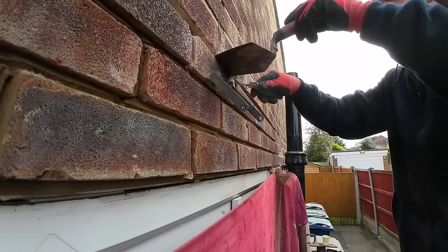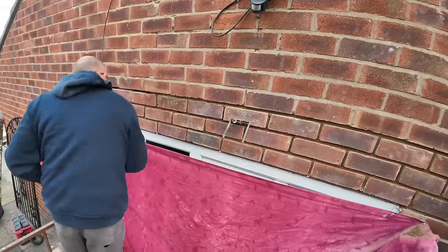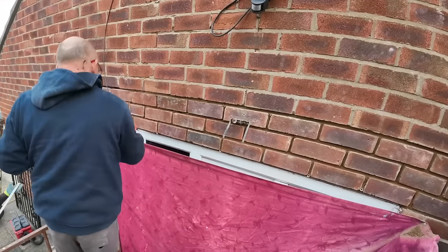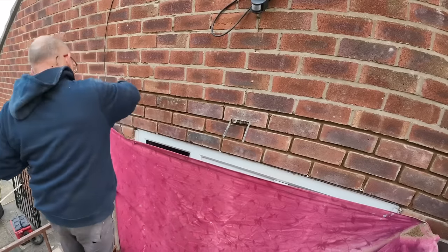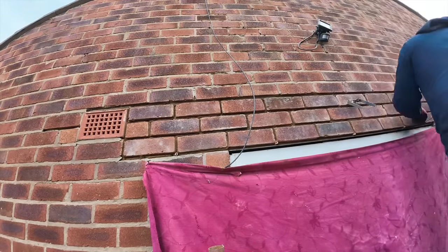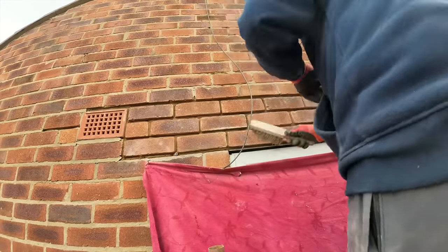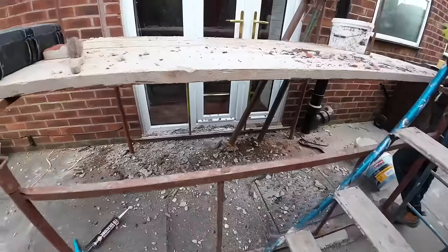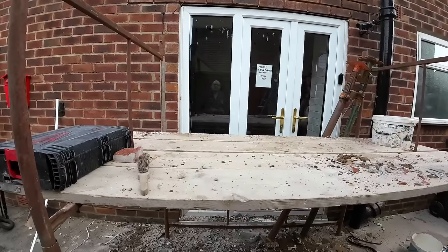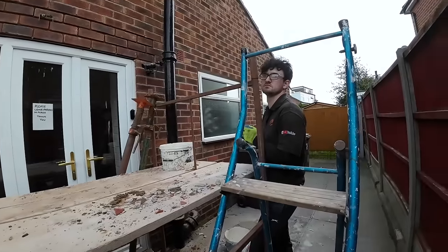Four out of four, what a time doing this. Right, just a bit of a mess to clear up. A few splashes on the door, but it's only drops of mortar. There's no way to fix the dust sheet to the door.